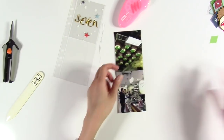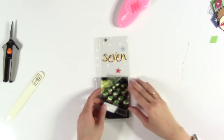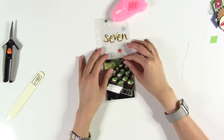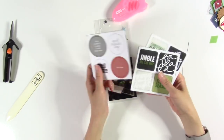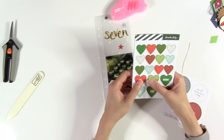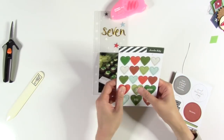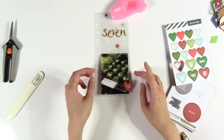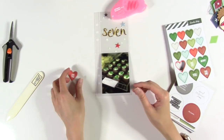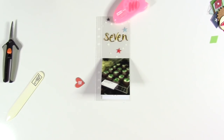And now I'm trimming that off a little bit, and I am thinking of adding some washi tape. But before that, I'm going to add this chipboard piece to indicate that it is a fold up piece. I wasn't sure whether I wanted to add it to the left or right, and now I'm thinking about how I'm going to do this.